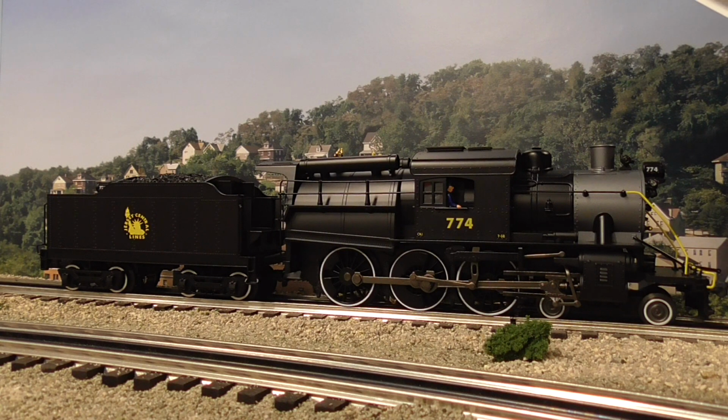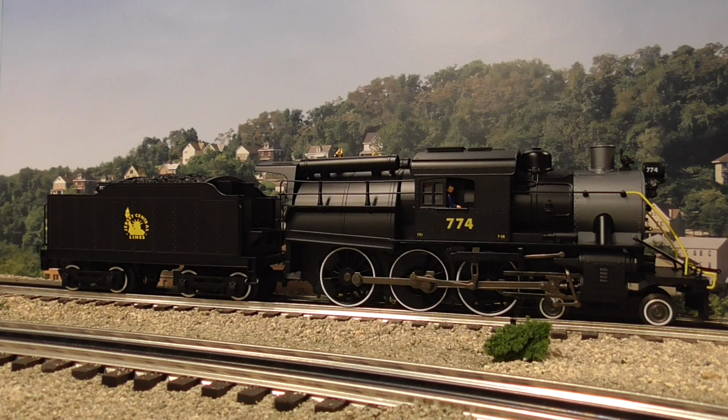So we're going to find out if this has the bipolar light option here in a few seconds. There's some cool features on here. So much to go through. So let's go ahead and fire this thing up and listen to some crew talk, some sounds, whistles, and all that fun stuff.